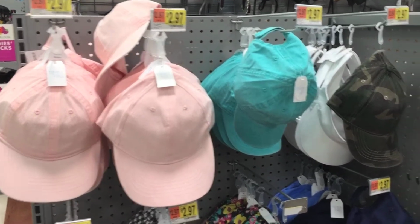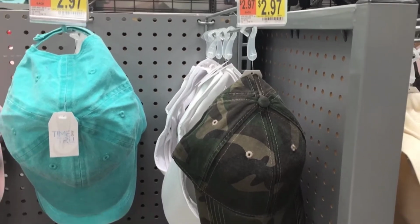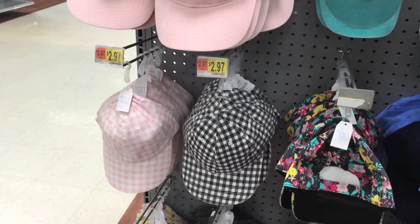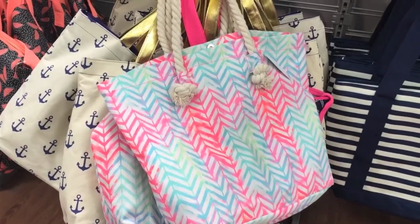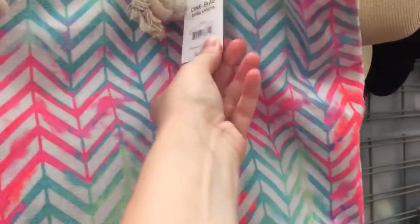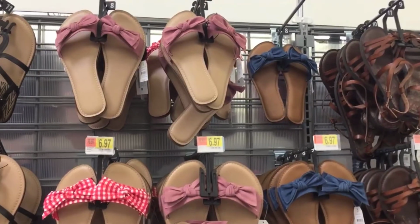If you're in the market for some hats, I really like this camo one, and at $3, you can't beat it. They also have some cute gingham ones like Vineyard Vines. I think these beach bags are absolutely adorable. They kind of remind me of Lilly Pulitzer. They are only $9.97. Can't beat that.